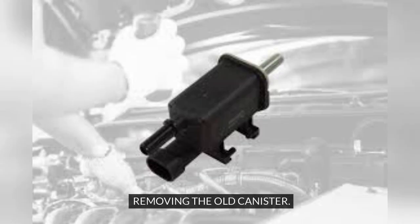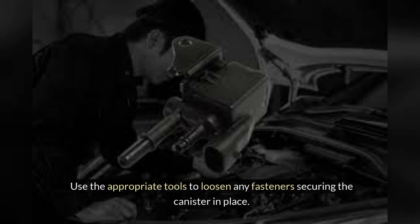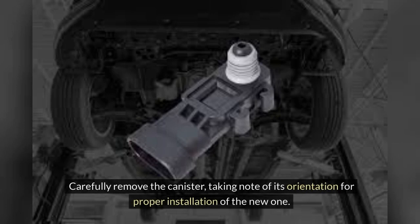Removing the old canister. To remove the old evaporative emission control canister, start by disconnecting the electrical connectors and hoses attached to it. Use the appropriate tools to loosen any fasteners securing the canister in place. Carefully remove the canister, taking note of its orientation for proper installation of the new one.